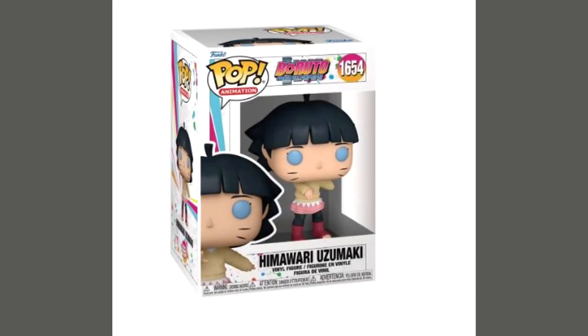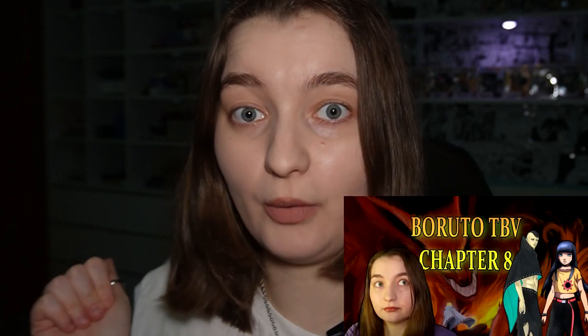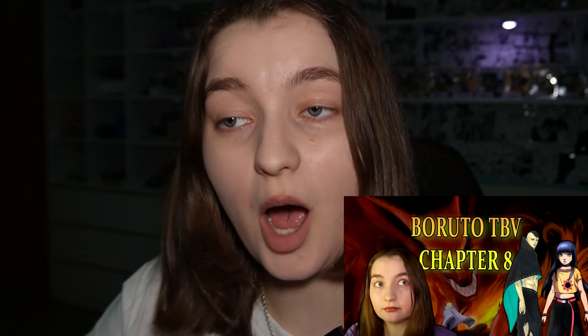We are having Himawari, who's super cool. She's super cutesy with a tiny skirt and her pinky and her big blue eyes. I just love her. And also the chase variant from the scene where she made Kurama and Naruto tremble, as I talked about in my previous video. I would love to have the pop in the chase variant, but I don't think that I would find it.